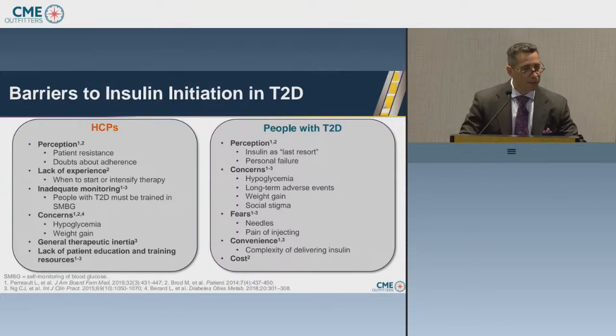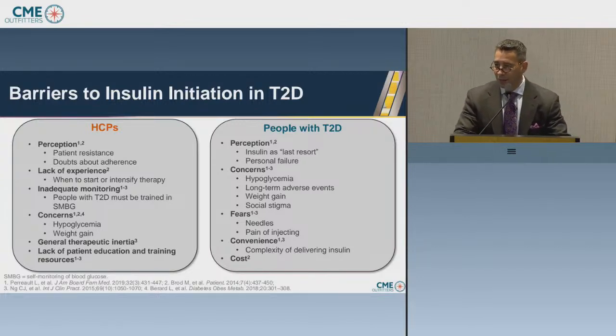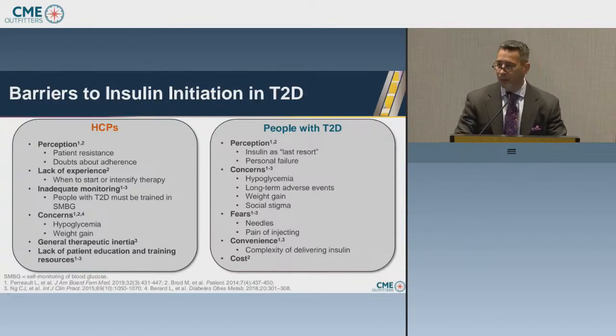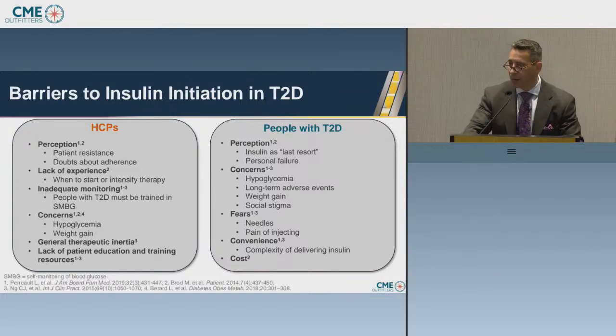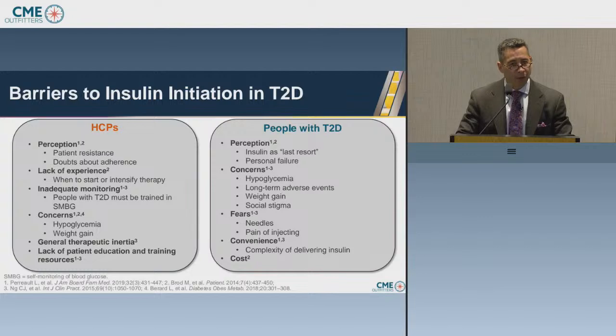This is the part where we really need to be very sensitive, and that is that patients oftentimes view insulin as the final resort or personal failure. They're not unable to achieve appropriate glycemic targets. Just like us, they also are concerned about the potentials of hypoglycemia and long-term adverse events, and they get a little bit shy if they're going to take insulin, if they're going out to dinner or at a public event. And I think that the fear of needles has significantly been reduced now because we do have smaller needles that are virtually painless with injection. And oftentimes in my clinical practice, when I'm starting injectable therapy, I will break that injection barrier in the office.